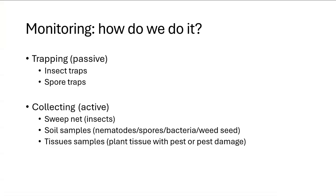Sweep netting for insects is another great one, or using a beat sheet. Again, we'll go over some of these specific techniques a little bit more later in the series. And you can always find more guidance on the UI IPM website about monitoring for specific pests.